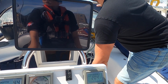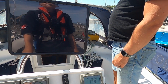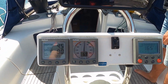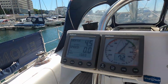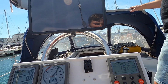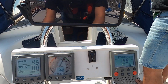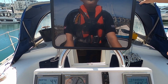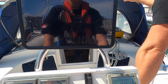Right now, Ben. As soon as you see the bow stop moving going that way, straighten the wheel up, but once you stop. Okay. Yeah, that's it. Is that straight? I think so. Go straight down the middle of this. Straight down the middle. Straight up.